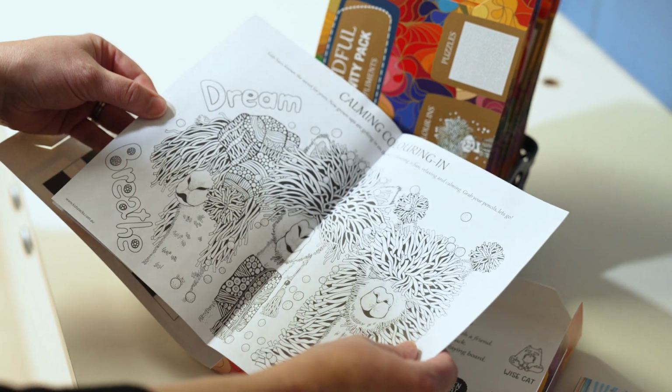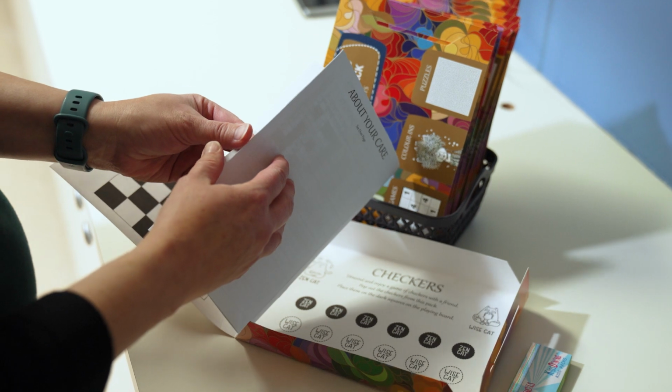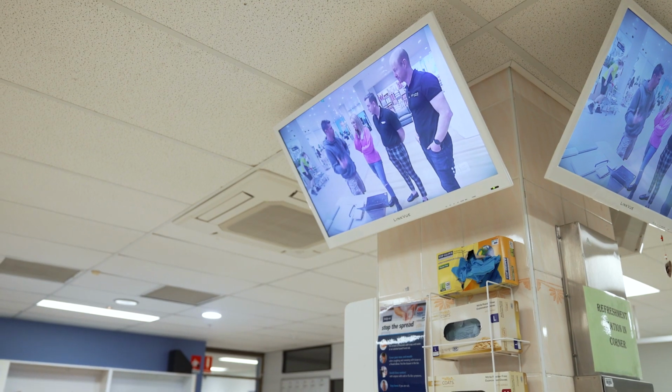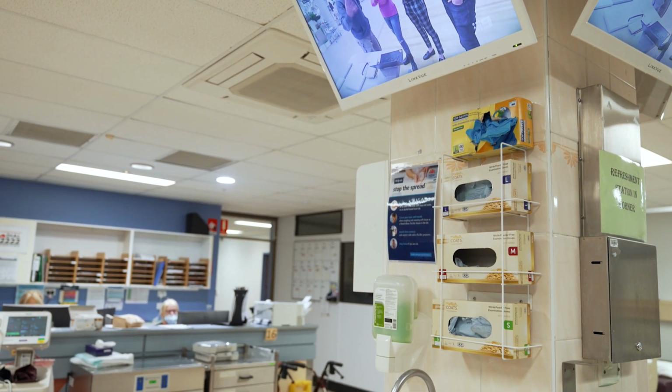Also, we implemented the New South Wales Health Mindful Packs for patients, which was a great resource for them to utilise to ease their boredom. And we've had another TV installed as well.